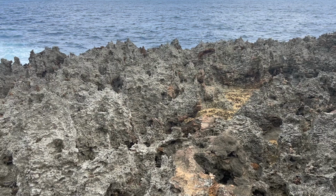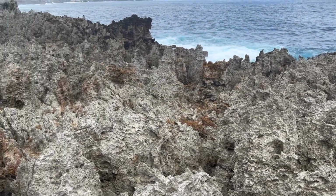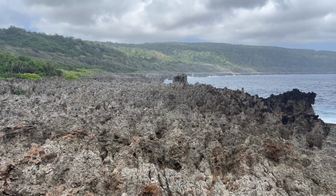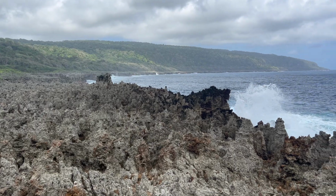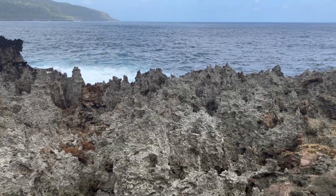This amazing landscape here of eroded limestone, just sharp as blades all the way through here. It's called the blowholes because there's a blowhole around the corner here that we're going to go visit. Damn, what a scary place. There's no way you could get through here.